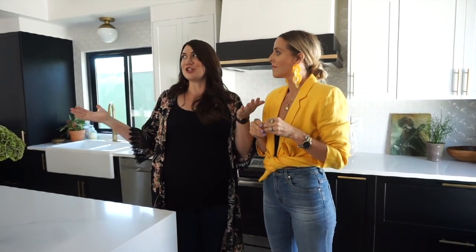I have a company called Home Smith LA, and I do everything from really simple interior styling packages for people who just want to take their house to the next level and make it feel polished, to full-scale renovations like this one.